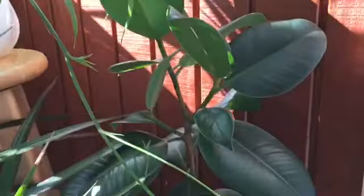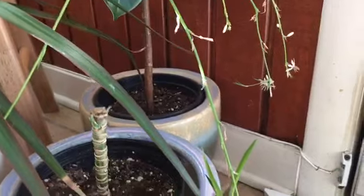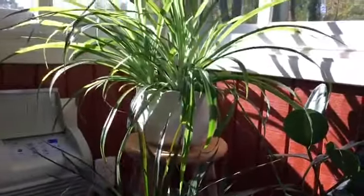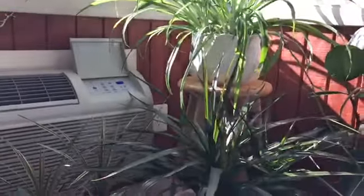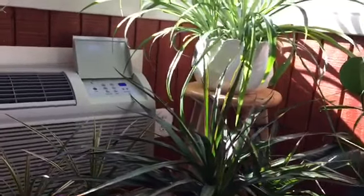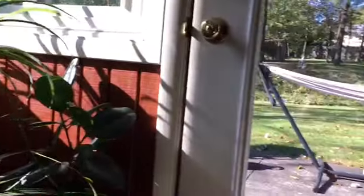Let me take you over this way. Here's a couple little babies growing at the bottom of these. So this spider plant is very happy in this spot. So this is a pretty little corner, nice and sunny. And I have a lot of big trees around my house, so we have shade. Let me take you over here.